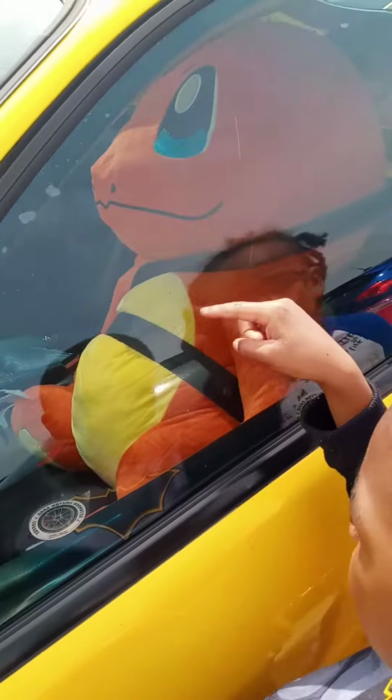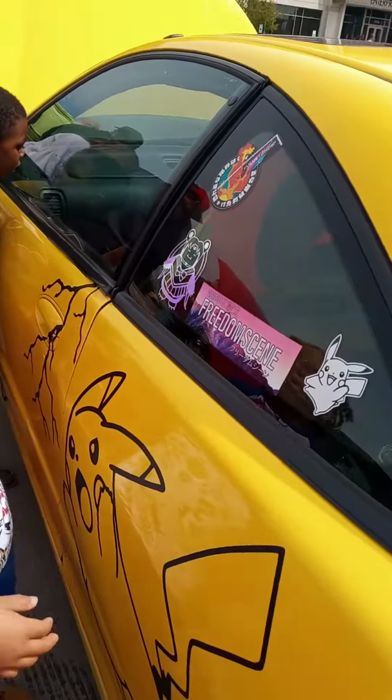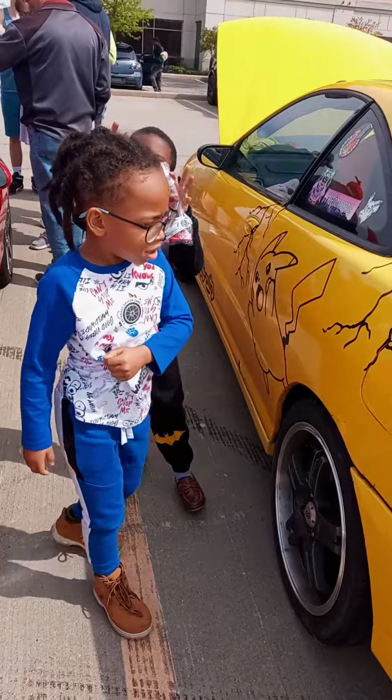And it got carbon fiber mirrors. And we got a little yellow car. Yeah, it's a replica of the real car. And we got a skeleton. I see it down there. And Charmander's in the front seat. And this is Charizard. Yeah, that's an upgrade of Charmander. It's an evolved form of Charmander.